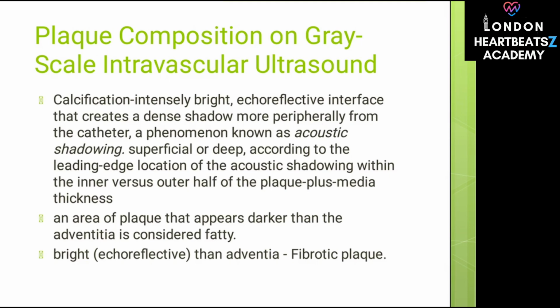How they reflect sound. Exactly. For instance, calcification, which is the buildup of calcium within the plaque, typically appears on the IVUS image as an intensely bright, highly echo-reflective interface. Calcium looks bright. Very bright.